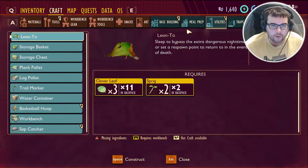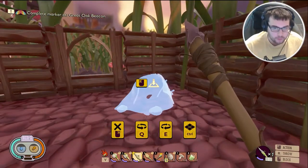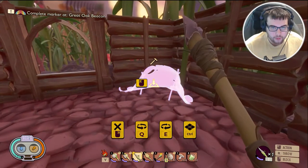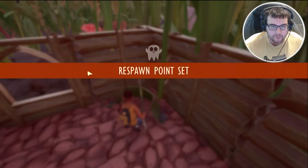Go ahead and craft a lean-to before I die again, shall we? We'll throw this in the corner over here. E to use, set my spawn point.